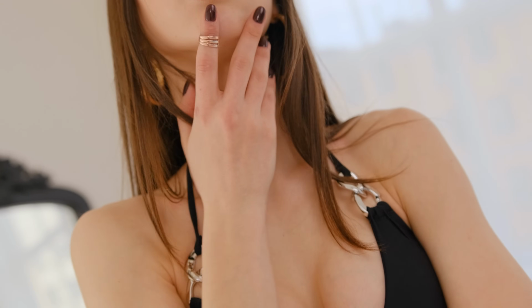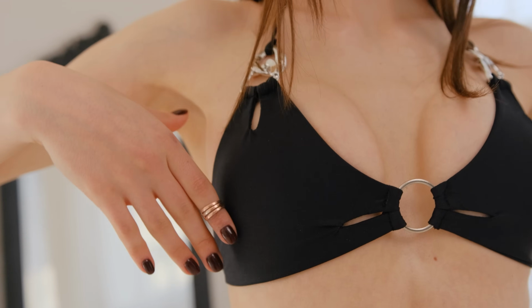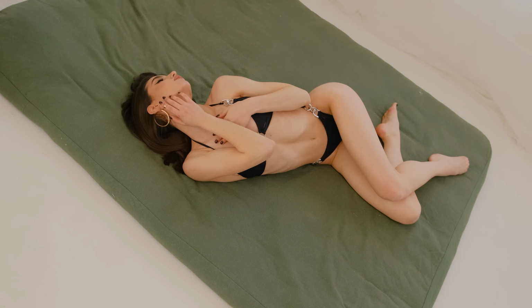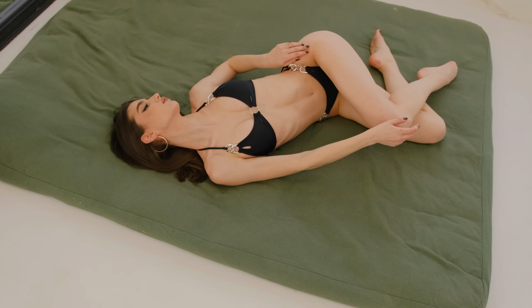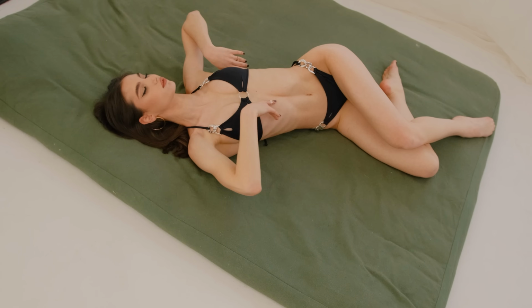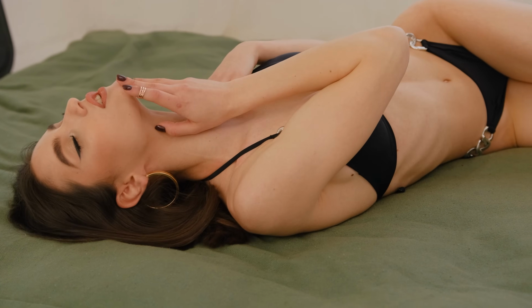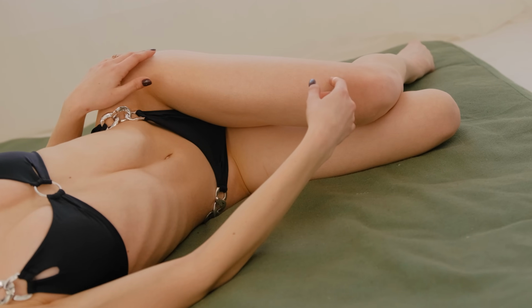The shiny chains decorating the top and bottom add a touch of light to the look, furtherly elevating the vibe of this black elegant ensemble. Every element works together to create a seamless blend of style and chicness. This Avalamour bikini is a perfect blend of classy design and practical functionality. Its unique cut, gorgeous detailing and impeccable fit make it an essential addition to any women's summer wardrobe.